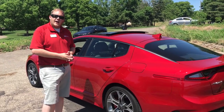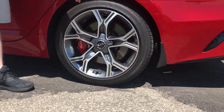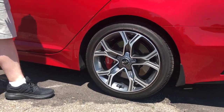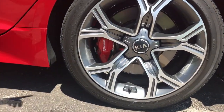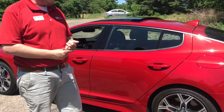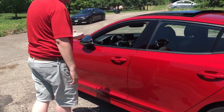So stepping around to the driver's side of the vehicle, a couple things I want to point out for you. Once again are these beautiful alloy wheels. This is the GT finish. This is an 18-inch wheel with an all-season tire. Optional is our 19-inch wheels with summer tires. Once again, we're seeing that Brembo brake there once again. That's on all 4 corners. And here at the back, we have a limited slip differential here on our rear-wheel drive GT2 models or our torque vectoring all-wheel drive.